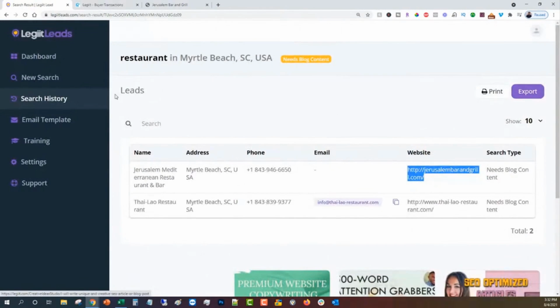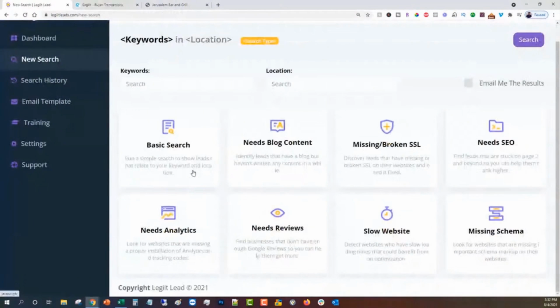So that's not all though. Let's just quickly, I'm not going to do another search unless we want to at the end, but again, we got a basic search, which just pulls the info, right? It doesn't look for any particular criteria. Correct. And then blog content we just covered.